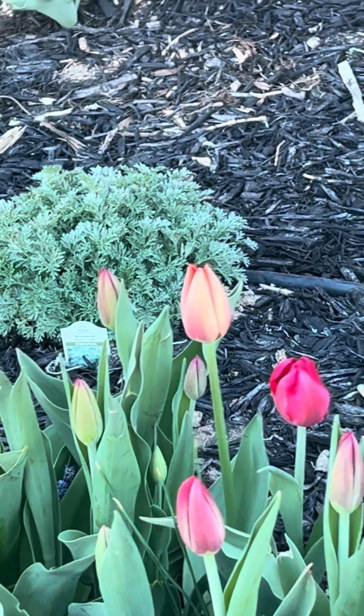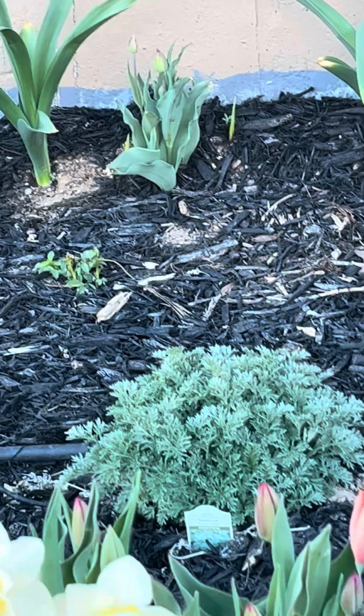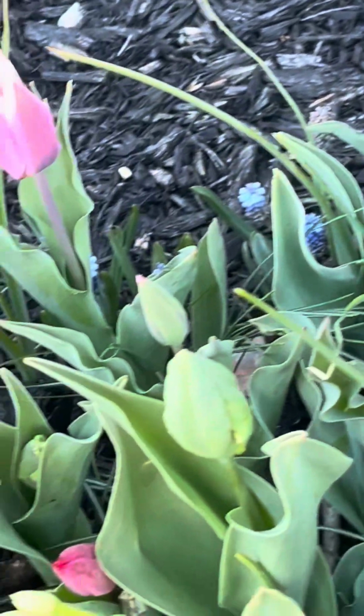Back behind, maybe a little over there, you can see that's a hydrangea. There's some tulips and a really huge allium coming in there. This little mound there is Artemisia. Look at this, I'm gonna come out here and do some extra cuttings.